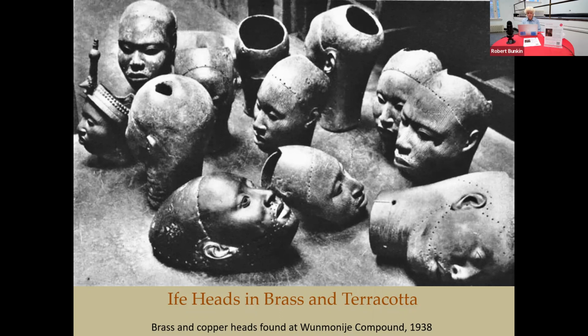And tonight I'm going to be talking about Ife heads in brass and terracotta. These are largely just representations of heads, although you will also see some heads on bodies. But the photograph that you're seeing now, which I hope everybody's seeing on Zoom, is a historic photograph taken in 1938 showing the heads that were found in a place in Nigeria called Wumonije Compound.